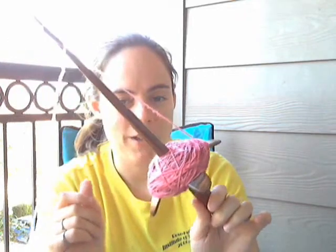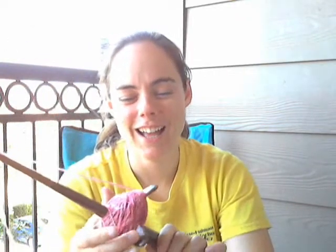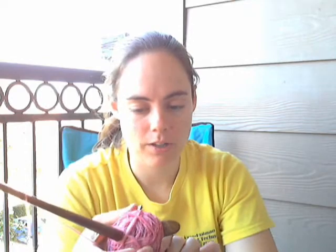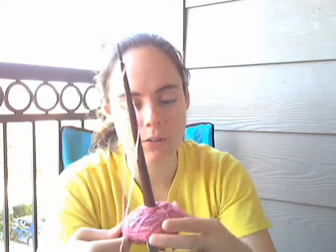The color reminds me a lot of bubble gum. I'm not sure what I'll end up doing with it when I'm done, but I'll probably end up two-plying it on itself as long as I can fit it all on this little spindle here. I think I should be able to.